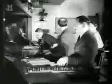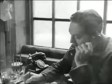The radar stations reported to Fighter Command's headquarters at Bentley Priory, northwest of London. From here, the order to engage the enemy would pass through the sector controllers to the individual fighter squadrons. Suddenly, the chain reaction would begin. A blip on the radar screen. A telephone call to headquarters.